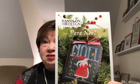Okay. So for the second week in my Christmas in July focus, I will be starting Père Noël. I'm not sure how to say that. I don't speak French, I'm sorry. But this is a Hands On Design piece that I picked up again at my retreat. And I just love it, and I want to stitch it. I'm seriously considering taking part of that dark fabric that I'm going to do the happy birthday on and using the other half for this. So that's week 2.